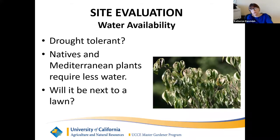If it's next to a lawn, oftentimes the trees and shrubs, their roots will come under the lawn and they will depend on that water. If we have water rationing and you decide not to get rid of your lawn, you have to think about the fact that the trees are relying on that water. I saw a lot of trees die when we had water rationing before because people turned off their lawn and didn't bother to irrigate for the trees, so they lost them.